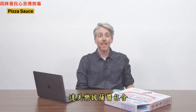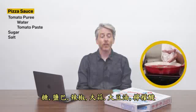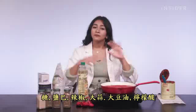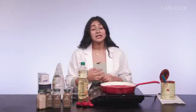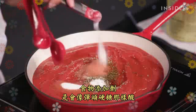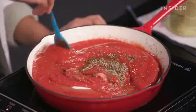Domino's pizza sauce contains tomato puree, which is water and tomato paste, sugar, salt, spices, garlic, soybean oil, and citric acid. From that group of ingredients, we don't really see anything surprising. The only quote-unquote chemical is citric acid, which is what gives citrus fruits their characteristic sour taste. As a food additive, it's the thing that makes sour candy like Warhead sour, so it's probably a little more sour than you would expect.